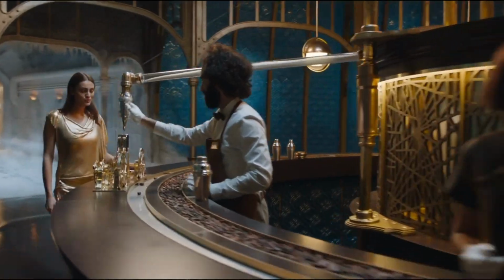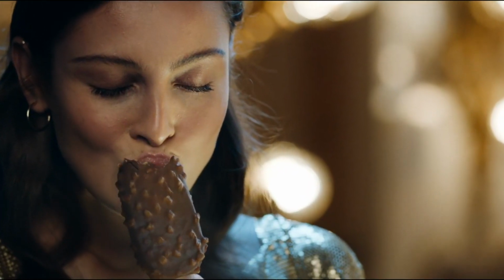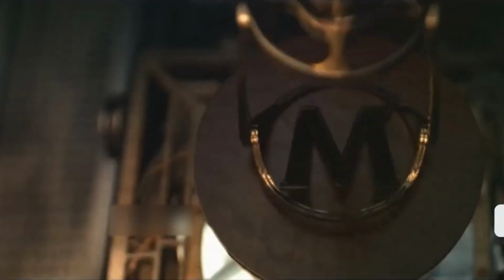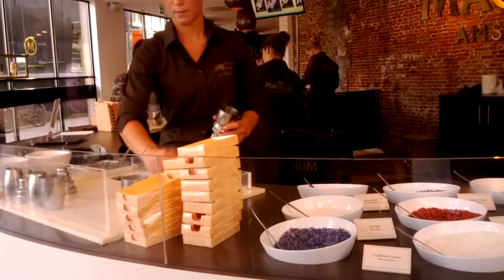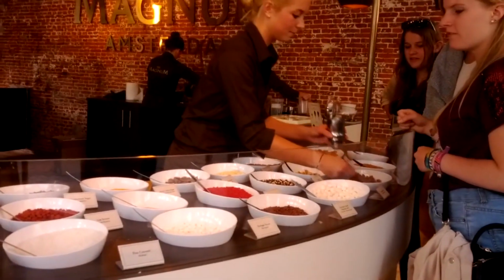Today on Need for Knowledge, we go behind the scenes to see how Magnum Ice Cream is made, as well as an insight into the secret behind Magnum's success. Imagine you're just sitting there, unwinding after a long day, biting into a Magnum Ice Cream bar. Can you taste the hard Belgian chocolate shell cracking open, revealing the creamy vanilla ice cream inside? It's a killer combo of textures and flavors, right?